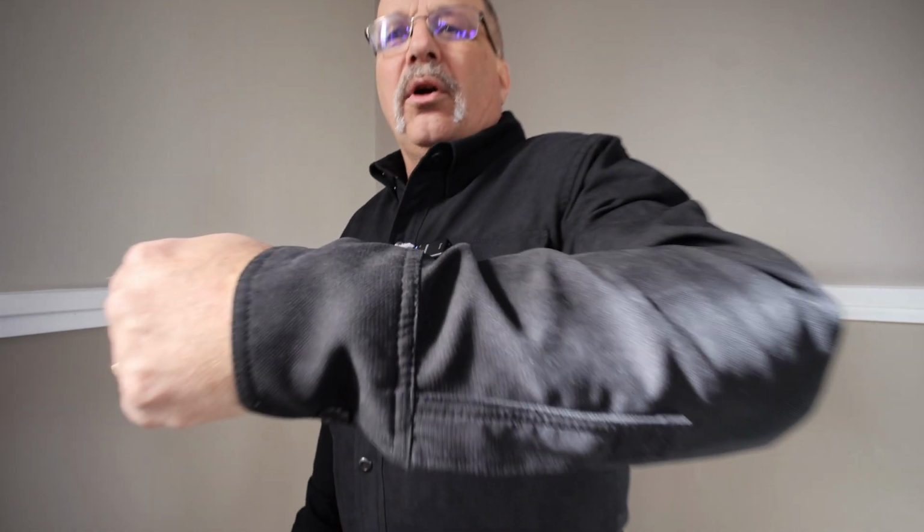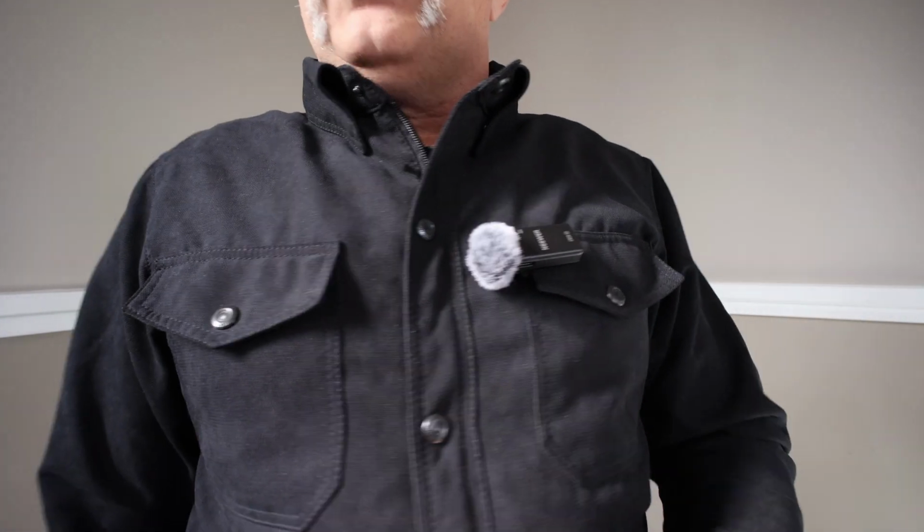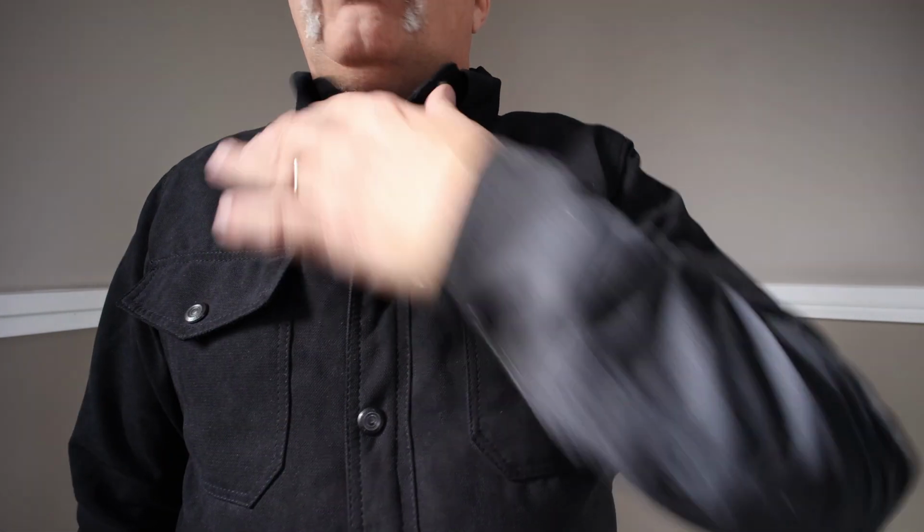It's made by Roland Sands. It's their 74 series, and it's called the Cerrito. It is like a work shirt, really. I don't know if you can see it here. It's just like a regular work shirt. It's button-up, has a button-down collar, has the flaps on the pockets, and it's supposed to be abrasion resistant.